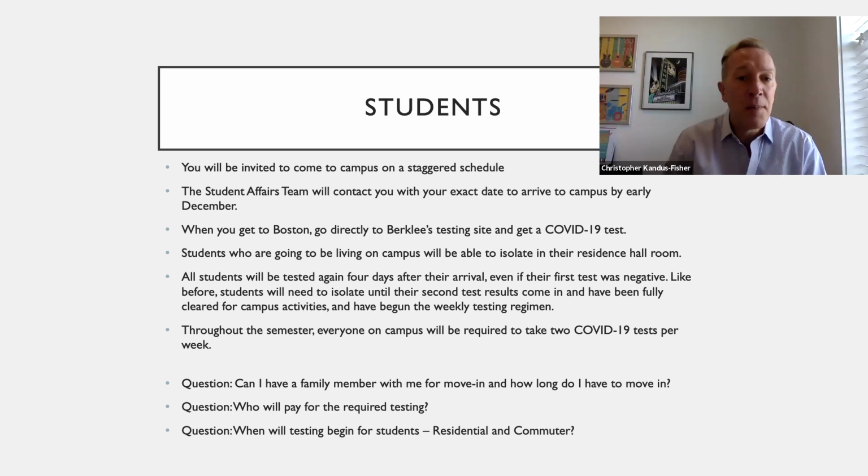And then they will go into the weekly testing regimen that we will talk about a little bit more in detail next. But throughout the semester, everyone on campus will then be required to take 2 COVID-19 tests per week. Those will be scheduled in partnership with Tufts in a cadence that's appropriate for the test. But throughout the whole year, 2 times a week, and initial onboarding of 2 tests when you initially arrive to campus for the first time.